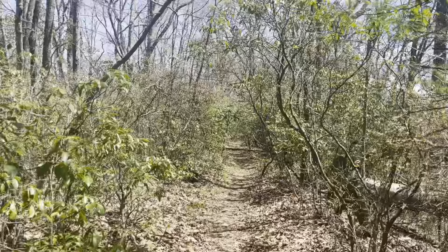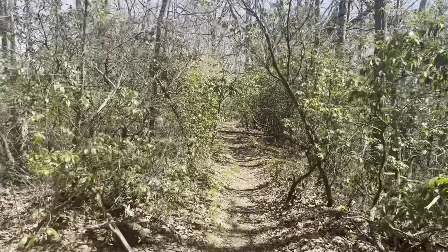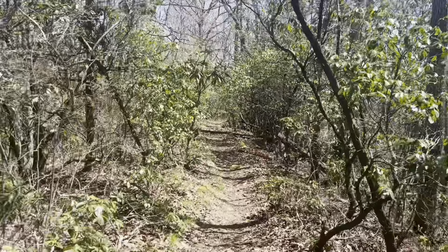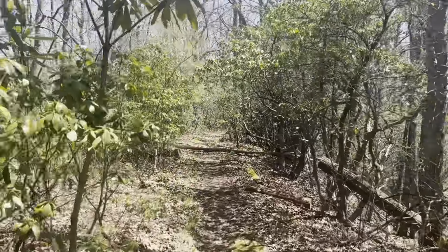They say you kind of stroll into Damascus, and what they mean is that it's not a difficult walk. And so far, that's been the case.